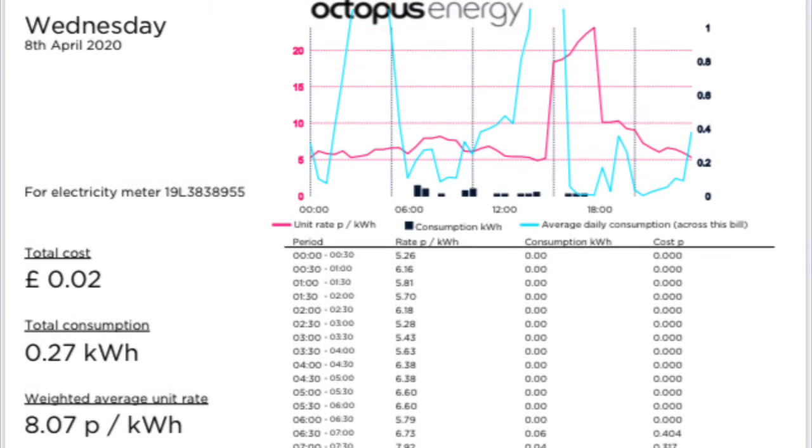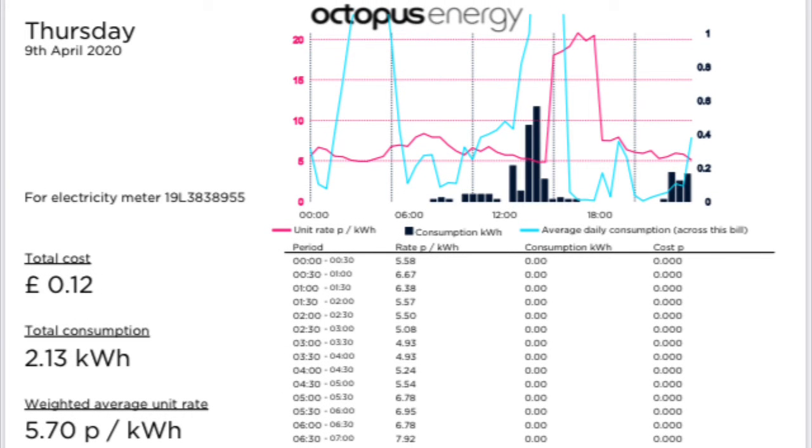On Wednesday the 8th of April we had a cost of only 2 pence altogether, and that was for 0.27 kilowatt hours, and again we had a high cost per kilowatt hour of 8.07, and this will be because of the switching again. On Thursday the 9th of April we had a cost of 12 pence, and that was for 2.13 kilowatt hours, but the average price is slightly lower at 5.7 pence per kilowatt hour, because we generally use the cheaper electricity throughout the day.